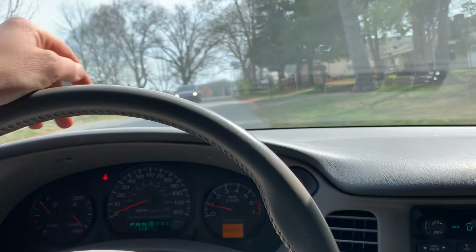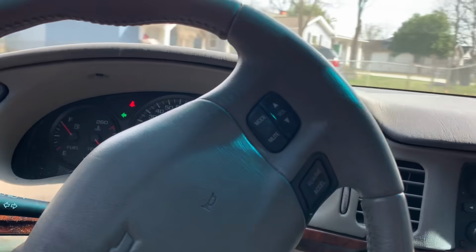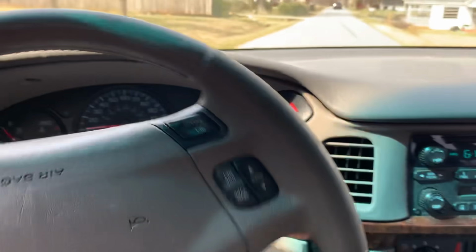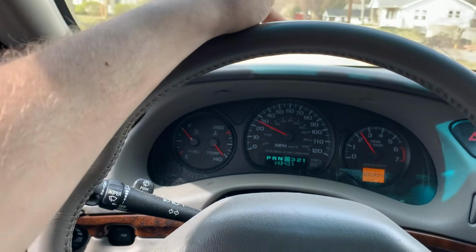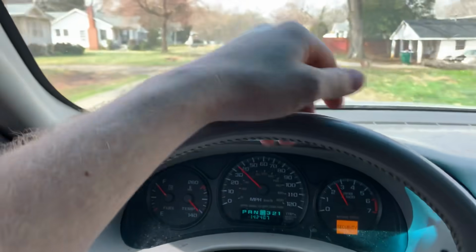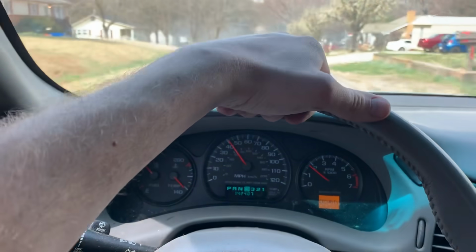Put our blinker on, wait for this fogey in a Honda Odyssey to come on. We're gonna bust us a U-turn, and we've got it. So this thing drives good. There's no shock noise, there's no strut noise. It shifts nice and smooth. It drives good and straight. Once we get that exhaust welded up, this is gonna make somebody a really good car.